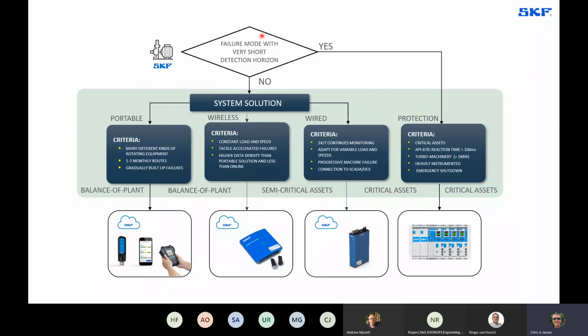So very much looking at the failure mode and looking at the time horizon of when that failure mode happens. So if the failure mode that's under consideration on the particular asset is a very short failure mode, then you need a certain class of equipment. So this typically tends to be on critical assets, turbo machinery, which is running very quickly. There you don't have time for a human to look at or a computer system to decide if there's a problem developing. You need to react instantly within less than 100 milliseconds typically. So there's a whole class of instrumentation, vibration monitoring instrumentation that's designed to do that job.